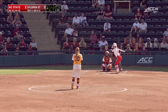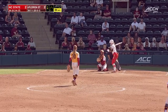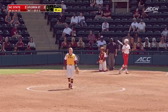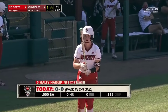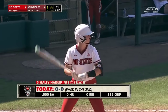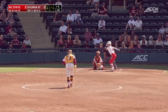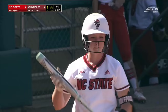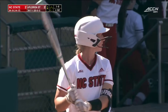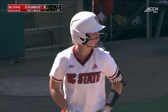Here's Haley Hazlett. In game one, it was Haley Lambrecht who stepped into the plate for Hazlett, who in every game has started at least defensively at first. In game two, they went with Libby Whitaker and then eventually brought in Shaner to replace Whitaker. And so here in game three, they're sticking with Haley Hazlett.